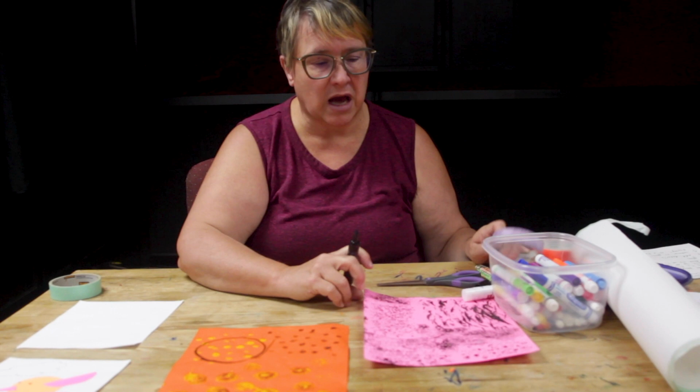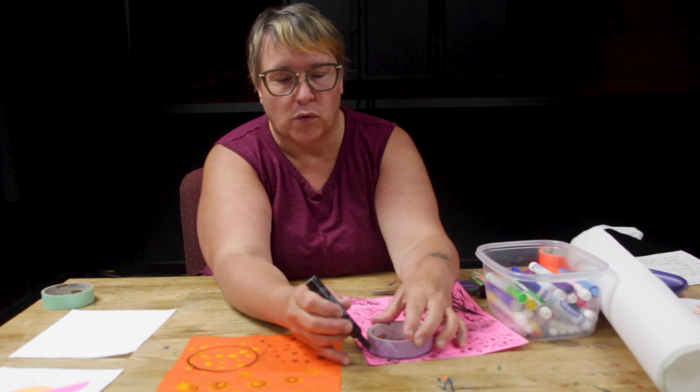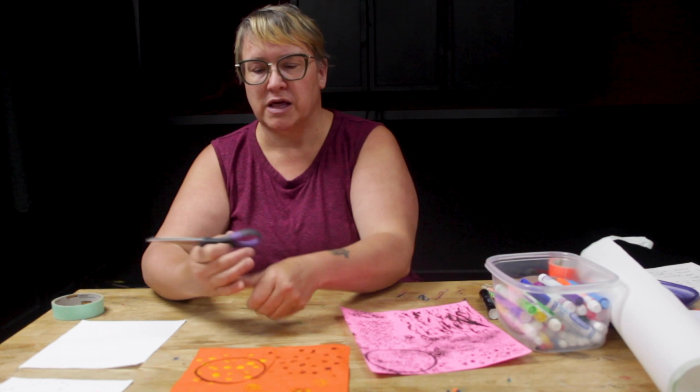And then I like the texture. This is what happened when I printed with my sponge, and I really like that texture. So I'm going to use that for my details. So I'm going to, again, trace my circle. You need two circles. Now, the circles could be different sizes, but it's easier if you just use the thing that you already have. Then I'm going to cut these shapes out.